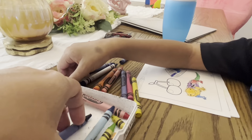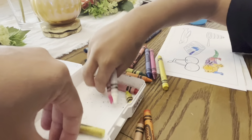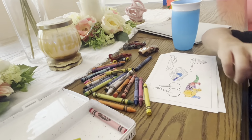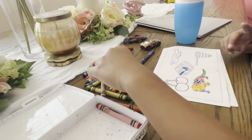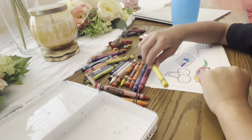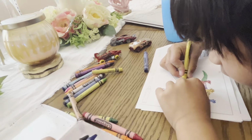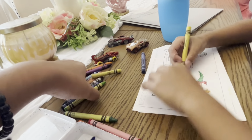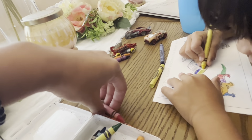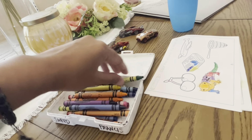Okay, I'm gonna pick the other colors here. Your other colors. Aw, you got a broken color. It's okay. But it feels good. It still works, yeah. You can still use it, okay? Let's try to make it. So when you're done with the color, you put it on the other side. Remember what I told you last time? So it's not dry everywhere. Put here and you're done.